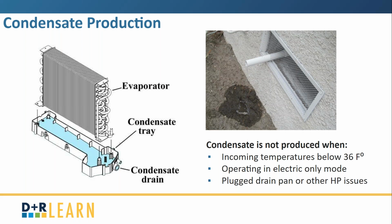Typically, a heat pump water heater will produce between 1/2 to 1.5 gallons of water a day. So it's a significant amount of water. It just depends on the humidity, actually. If you're in Florida, that would be a lot more than 1/2 to 1.5 gallons a day. It'd be considerably more. I don't know what the amount would be, but in our environment, we've seen it's typically 1/2 to 1.5, depending on the humidity.